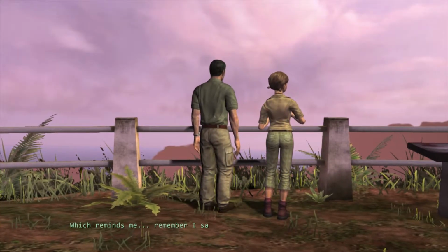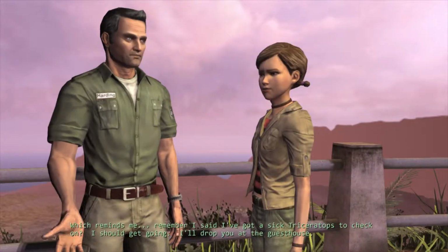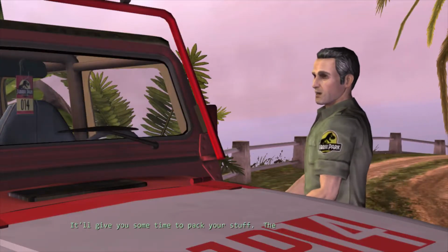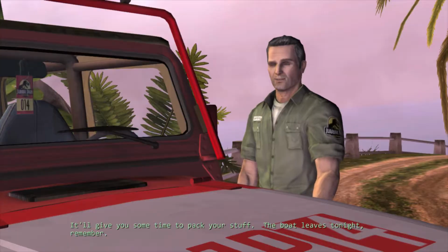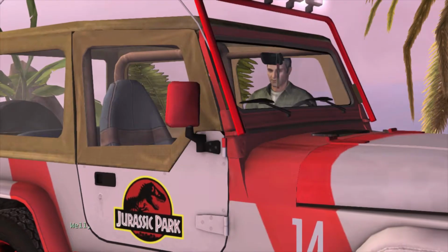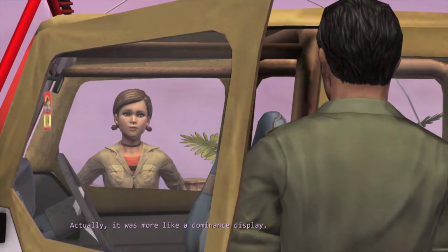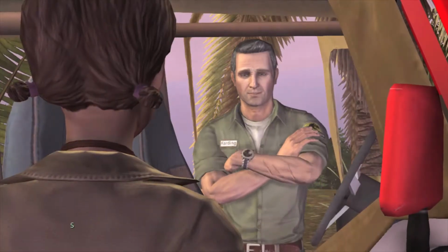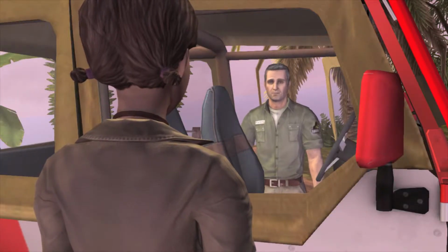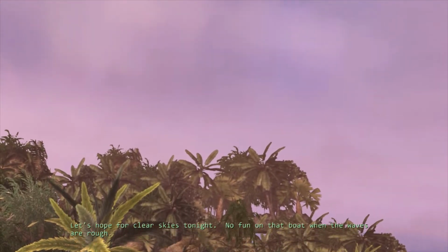Which reminds me, remember I said I've got a sick Triceratops to check on? I should get going. I'll drop you at the guest house. Really? Already? Well, it'll give you some time to pack your stuff. The boat leaves tonight, remember? I don't have any stuff. I practically just got here. Well, at least you got to see Triceratops fight. Actually, it was more like a dominance display. Smartass. Come on, let's go. Expect clear skies tonight. No fun on that boat when the waves are rough.